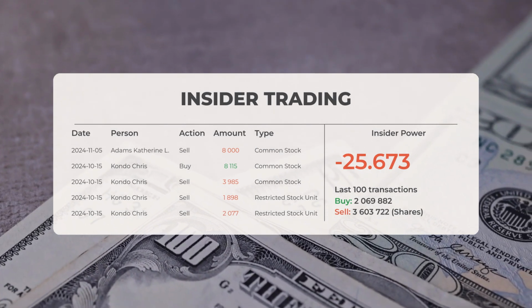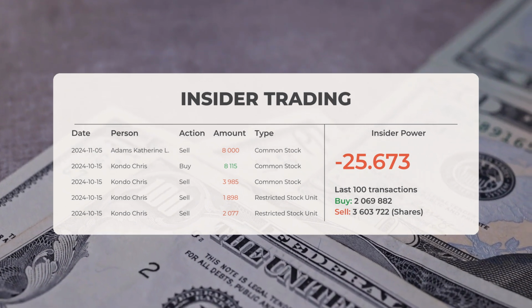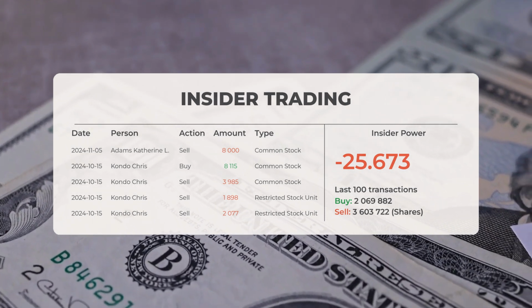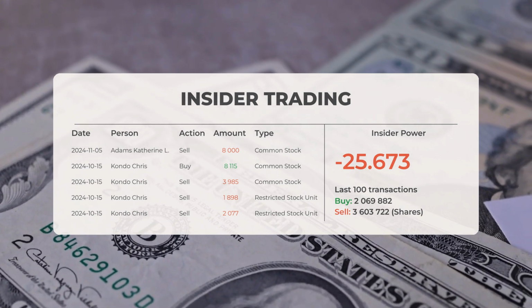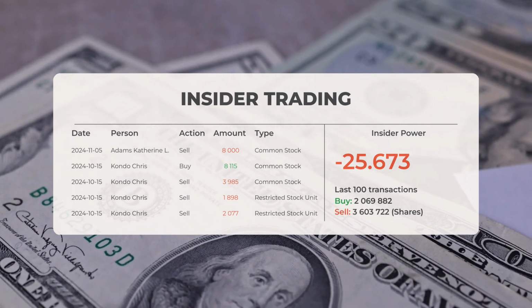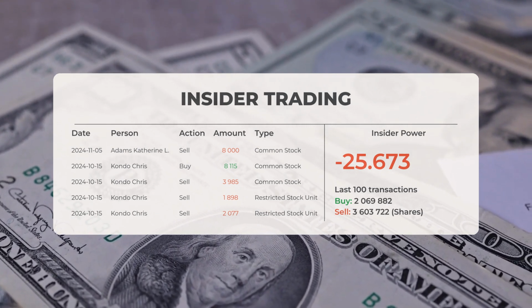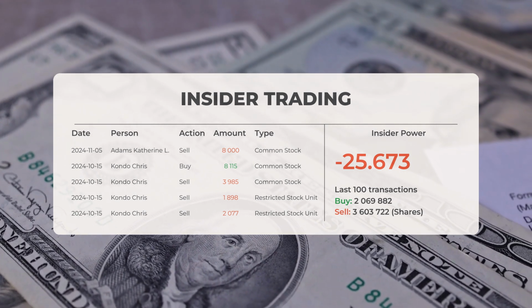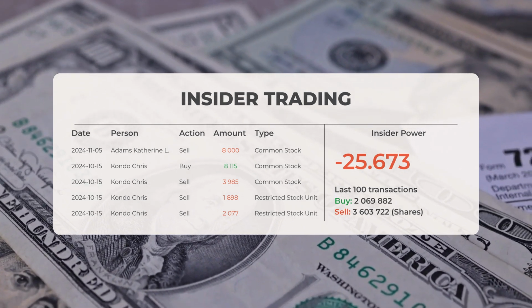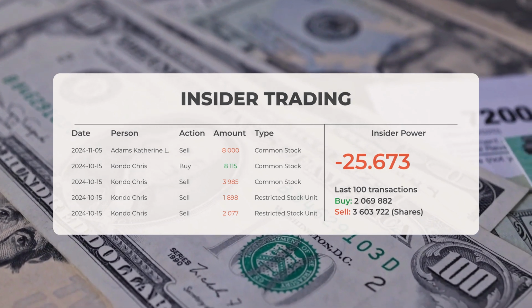Now, let's examine some recent insider trades. On the 5th of November, 2024, Adams Catherine L. conducted an insider sale of 8,000 shares of common stock. On the 15th of October, 2024, Condo Chris conducted an insider purchase of 8,115 shares of common stock. On the same date, Condo Chris conducted an insider sale of 3,985 shares of common stock, an insider sale of 1,898 shares of restricted stock units, and an insider sale of 2,077 shares of restricted stock units.